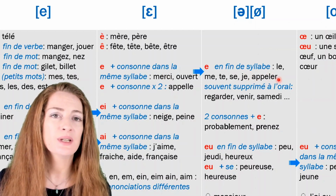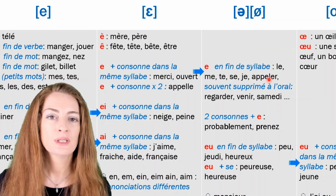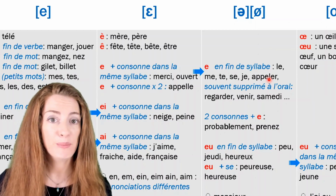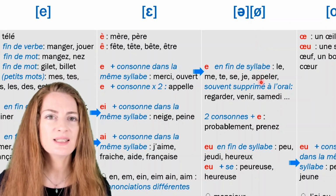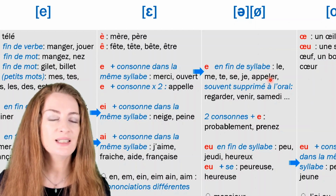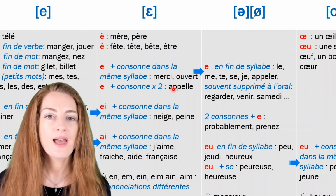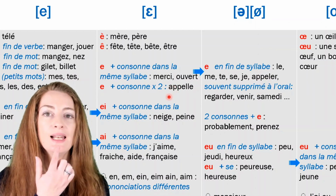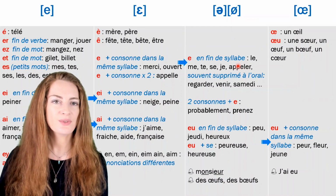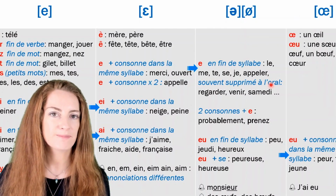You can have a look also here, the verb appeler. You have 3 syllables. A, pe, ler. So the E is at the end of the second syllable, appeler. So you pronounce it like this because in the same syllable you don't have a consonant after. Because the consonant is at the beginning of the third syllable. Appeler, compared to this one, appelle, appeler, appelle, appeler. Voilà. So this kind of E is often suppressed, so not pronounced when we speak.